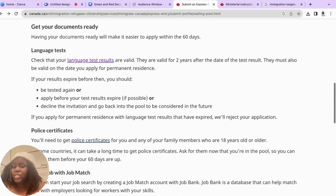For example, you already have your language test results, and you need to ensure that they are valid, like for the next 6 months or something. They need to be valid by the time you submit the application. If they expire, then that's its own issue. So if you're to get tested again, there's something you need to think about.